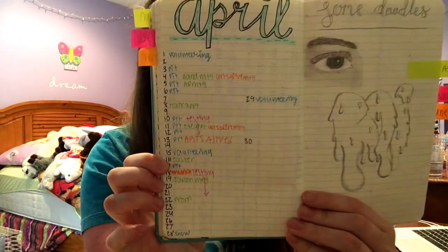April, this is a very colorful spread. I color-coded this month. Blue looks like obligations for volunteering in pit orchestra. I put meetings and appointments in green, and I put, what else did I do? Oh, I put testing in pink, and I put orange as meetings for another extracurricular.